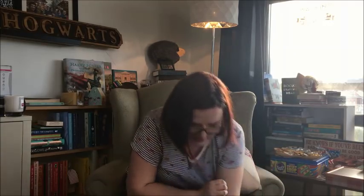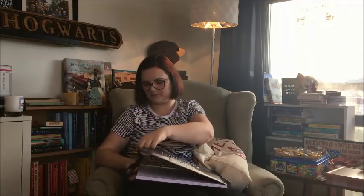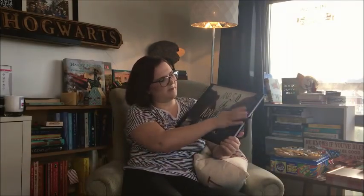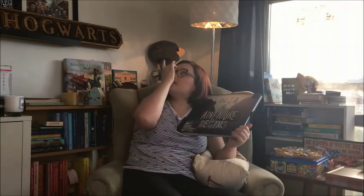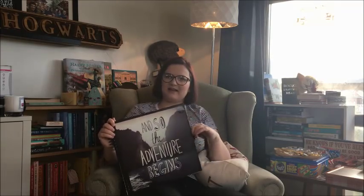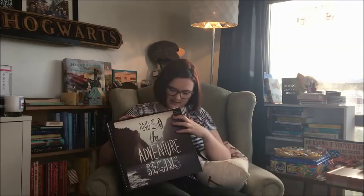So David, I think, did Minnie get me this or you, David, the scrapbook? Minnie bought me this. This is a massive scrapbook, and so the adventure begins. We have a postcard which says, and so the adventure begins. David loves it and he saw this and had to buy it. We don't make enough scrapbooks and keep photos and things like that, so we're definitely going to be using this year.